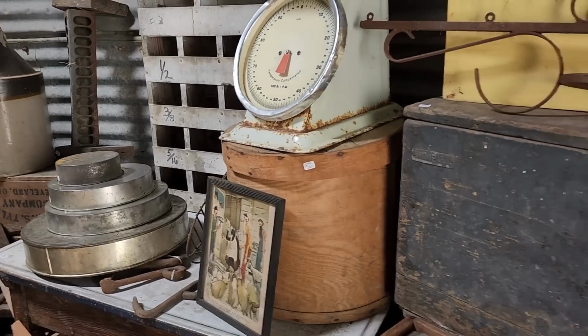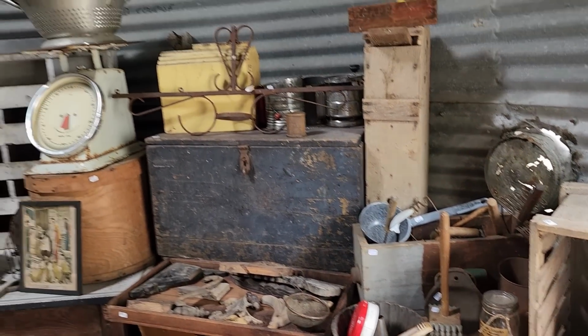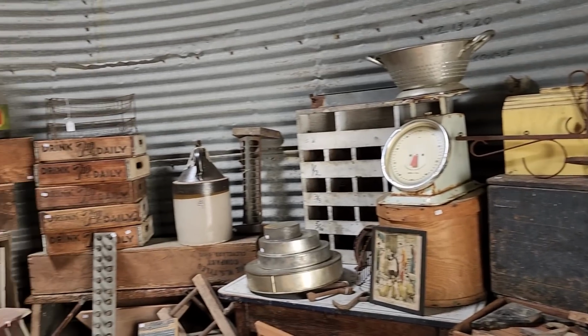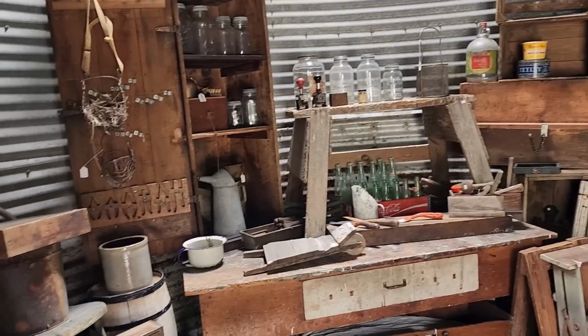And we'll make sure we go inside to the main shop as well. I think there was something else I wanted to show you that I missed. So let's head over there as well.